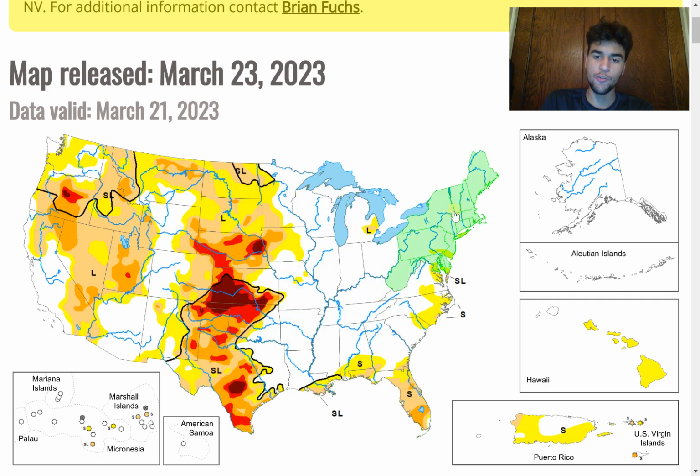And taking a look at the East Coast, we see that the drought is pretty much non-existent.